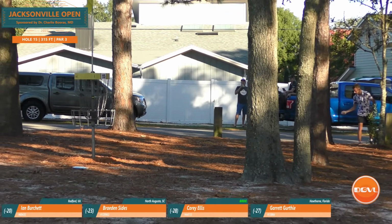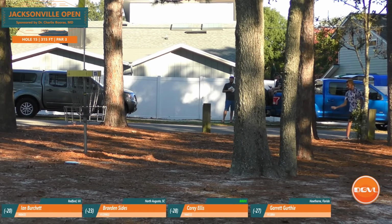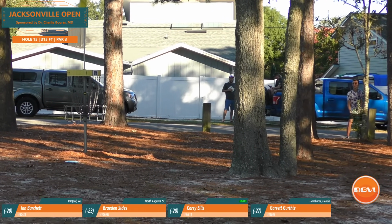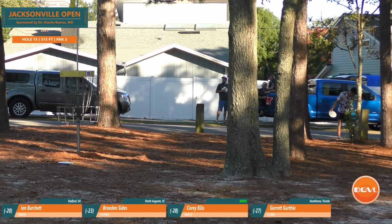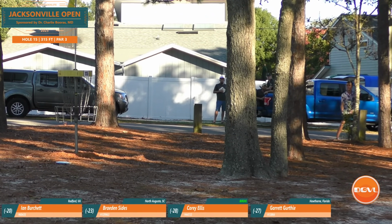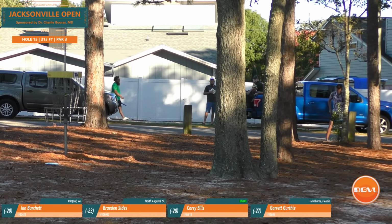Braeden, after going OB and after seeing that putt. Yeah, Braeden definitely wants to get this one. I mean, like I said, this is one of the easier holes on the course. You definitely don't want to give a bogey up here if possible. No, he saved it on hole 10. Let's see if he can save it again.